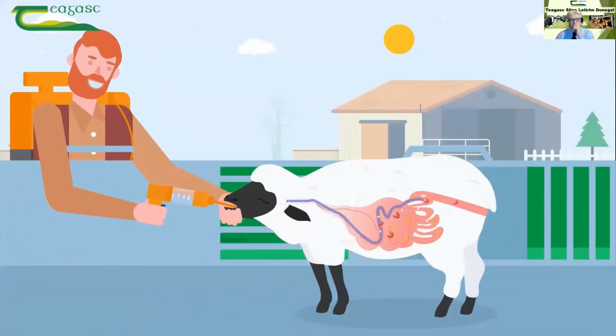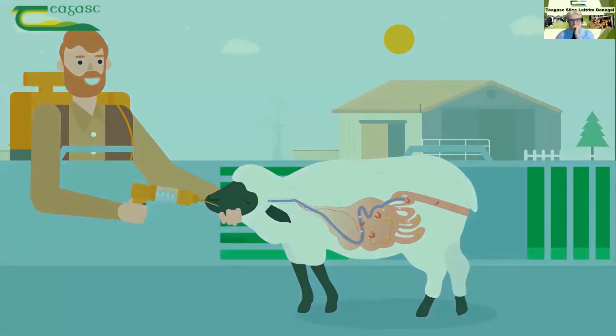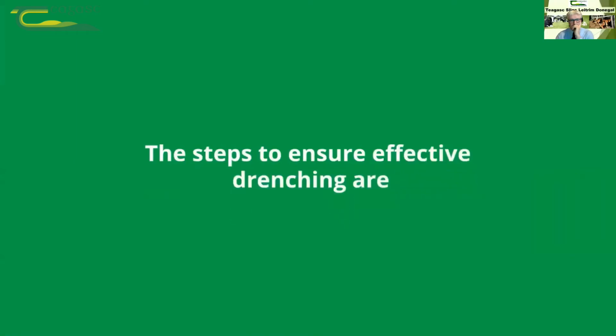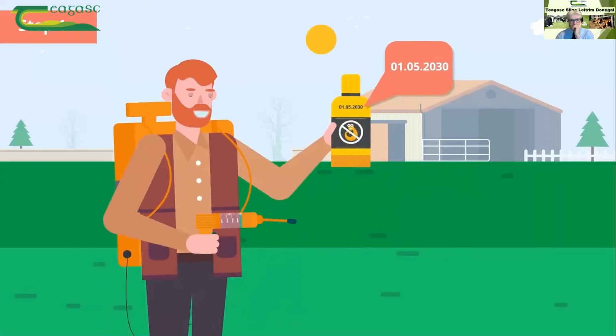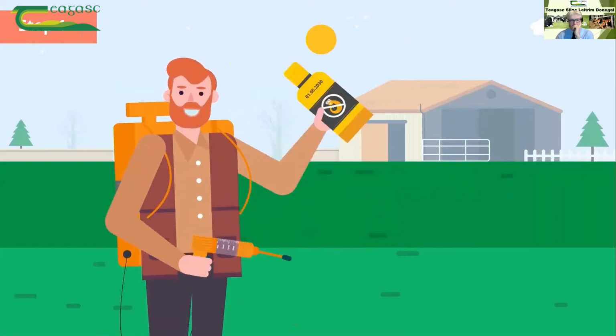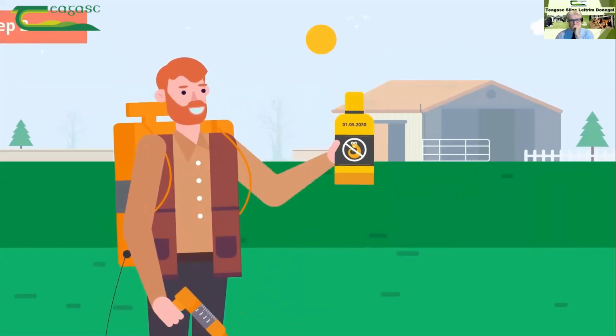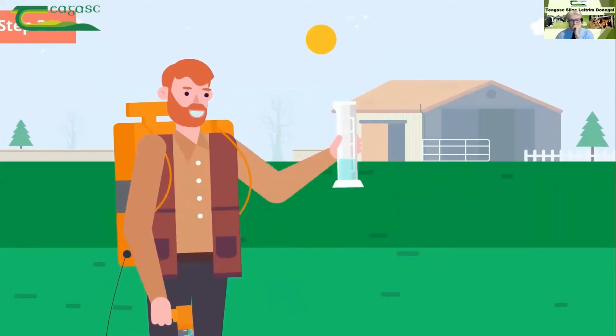Effective drenching techniques are critical in ensuring that anthelmintics or wormers have the best chance at killing the worms present in the sheep. The steps to ensure effective drenching are: 1. Ensure that the product is within its use-by date and shake the product vigorously prior to opening to ensure it is properly mixed. 2. Calibrate your dosing equipment. Ensure that your dosing gun is delivering the appropriate amount of product.